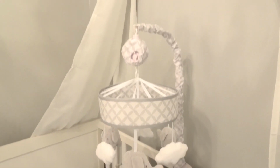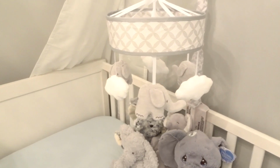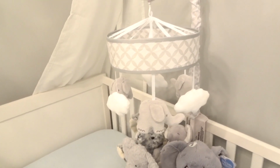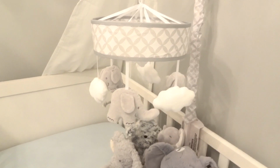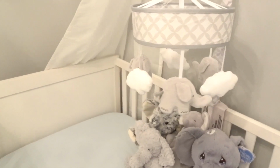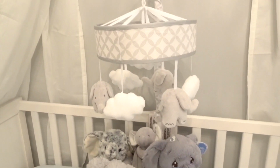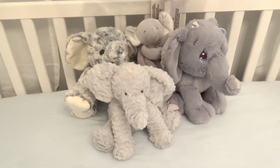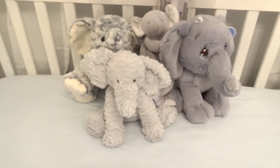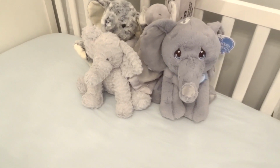We got our mobile from Bye Bye Baby, and it's got elephants and clouds, and I just thought it was perfect for our elephant themed room, as well as the gray and white that we had going on in here. And it's just simple, plays a simple lullaby. I really like it. It's mostly for decor though, because I do have a sound machine that I like a lot more. And then we have my family and friends who knew that I loved elephants and loved gray and white for the room, so they got me a lot of elephant stuffed animals.